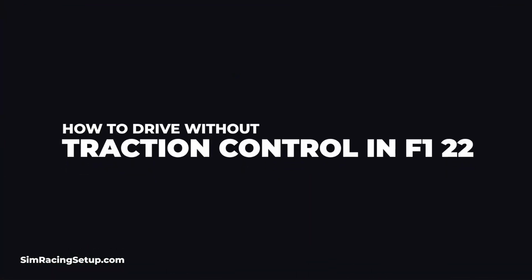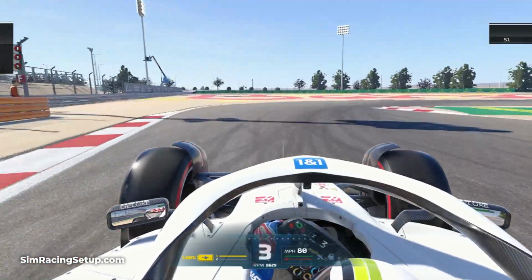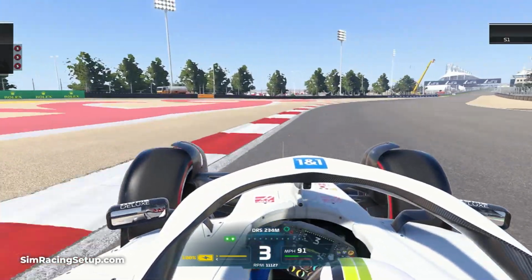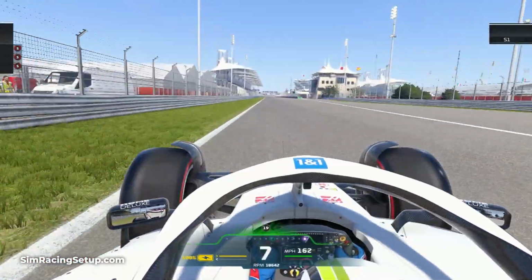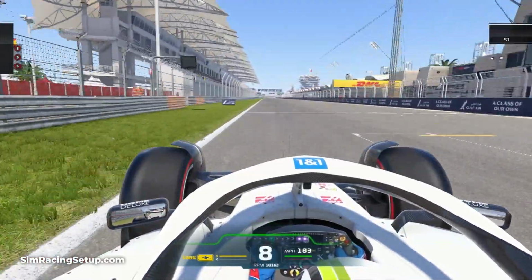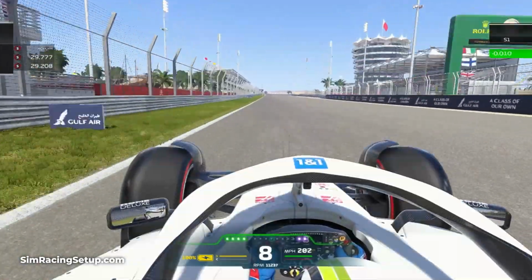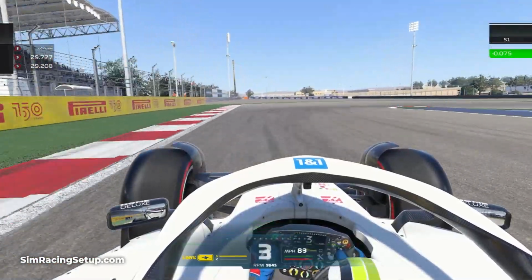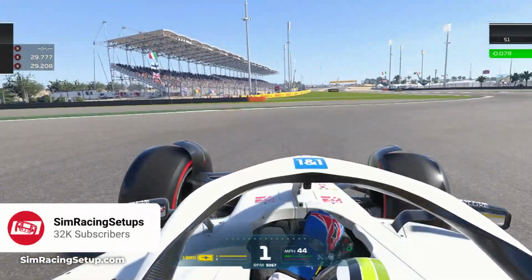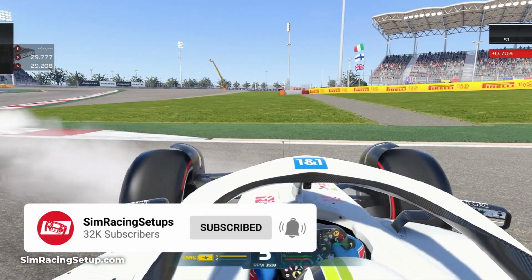The real key to driving without traction control is to learn how to manage your throttle input. Greater levels of throttle control will allow you to have a much easier time accelerating out of corners. Throttle control describes how you modulate your throttle as you apply it when you exit different corners in different scenarios. You can't simply apply 100% throttle when accelerating and expect the rear of your car to grip to the track.